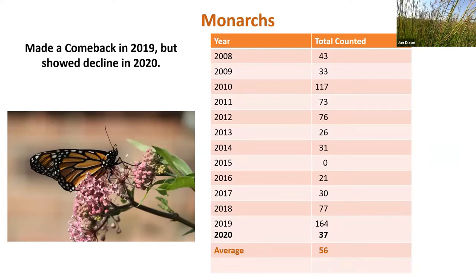Unfortunately, 2020 was not a good year for the monarchs. We counted only 37 last year. And I experienced the same reduction in numbers in my gardens at home. Also, the 21-year Ohio study I just shared indicated an overall 7% decline in monarchs.